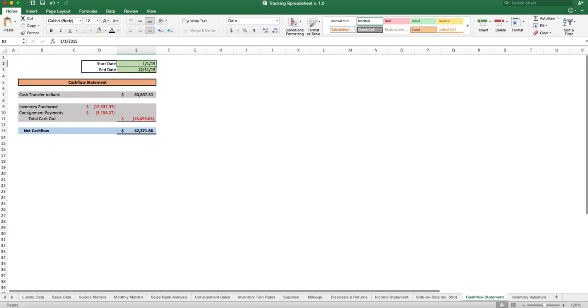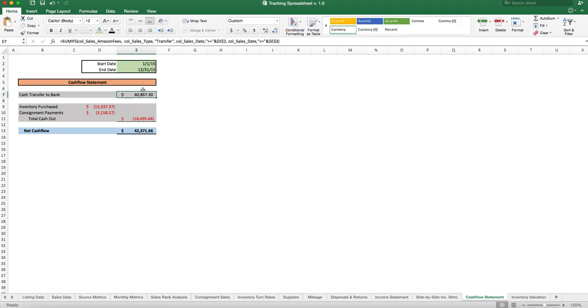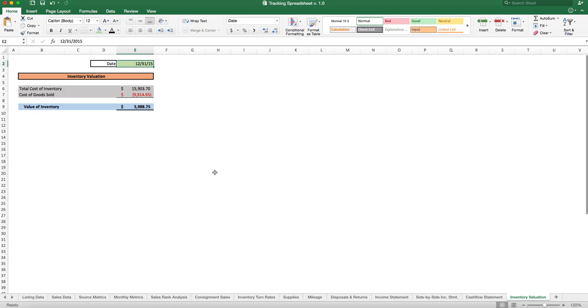A few more statements. Cash flow statement. Again, just because your income statement says you're making money doesn't mean your bank account's going up. This shows what Amazon actually put in your bank, minus your inventory that you purchased, minus any consignment payments, and it'll give you a nice idea of your cash flow. And then your inventory valuation, this again is nice. I've set it up for the end of the year. It'll show you what your inventory is worth, how much you still have in Amazon's warehouses.